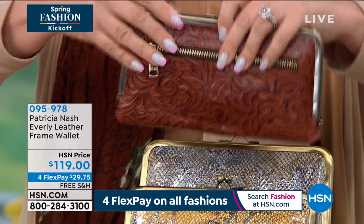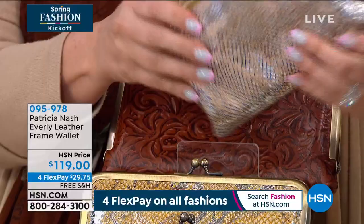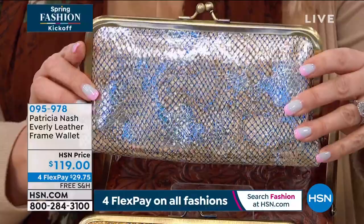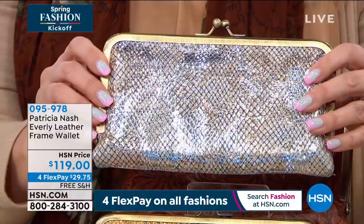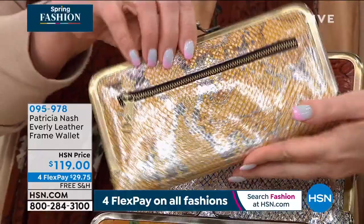I also have it in two metallics. This is the blue python. Look at that. And this is on leather, right, Patricia? Yes, it's actually amazing. That's from a tannery in Santa Croce, Italy. So this is not just leather, this is Italian python leather. It has been embossed and has this metallic underlay, and it looks so beautiful. Look at the gold. This is metallic python and it has kind of a gold and silver to it.